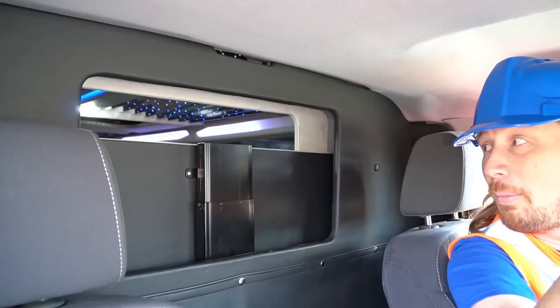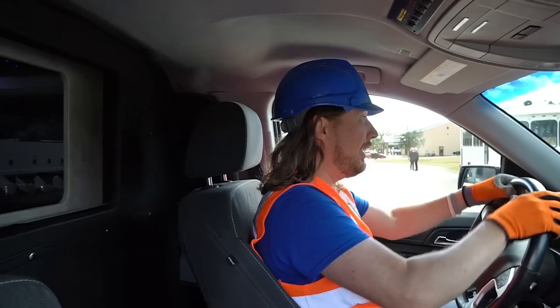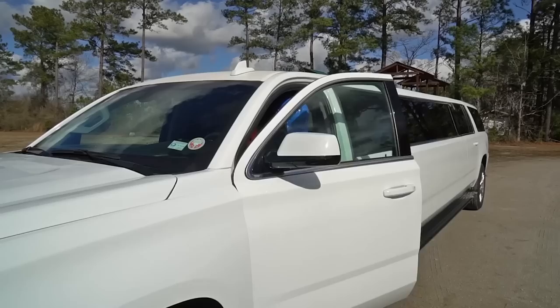So when the fun is getting really, really exciting in the back, the driver can raise it up and focus on the road. It's like a safety feature. So they can really pay attention to where they're driving while everyone in the back is having an awesome time. Come on, let's go check out the back.